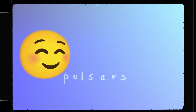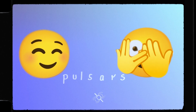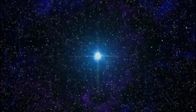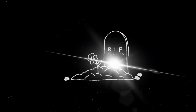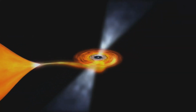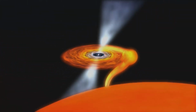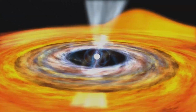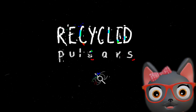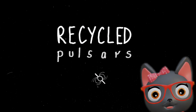Now, if you think pulsars are cute and non-threatening, you would be wrong. Some of them can eat their companion even when they are dead. As pulsars get older, they slow down and eventually stop emitting radiation, or at least enough for our telescopes to detect. They reach a stage in their life which we call a pulsar graveyard. However, if there is a stellar object near this dying pulsar, it sucks the energy and material from that object. The sudden change in material and energy exponentially increases its spin to create a millisecond pulsar, which is why millisecond pulsars are sometimes referred to as recycled pulsars.